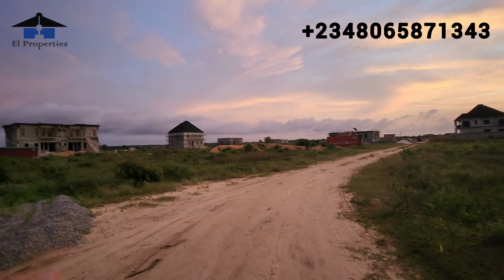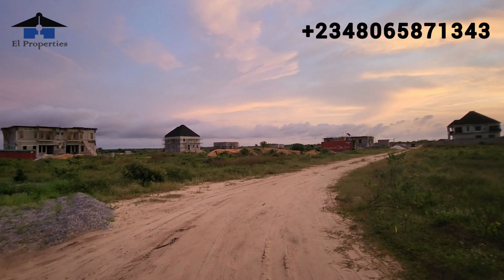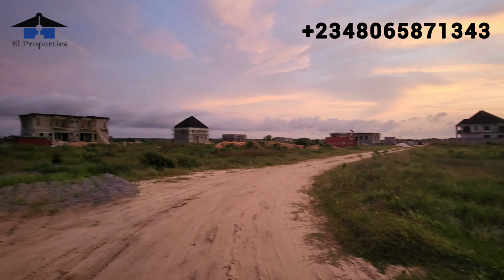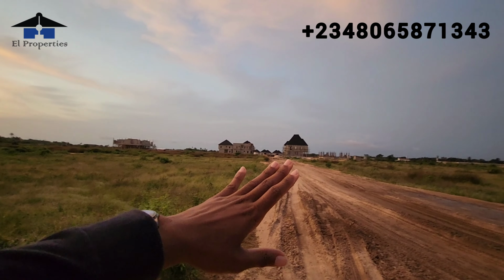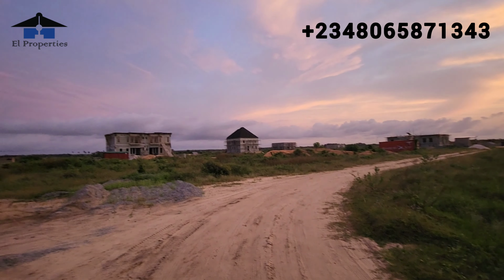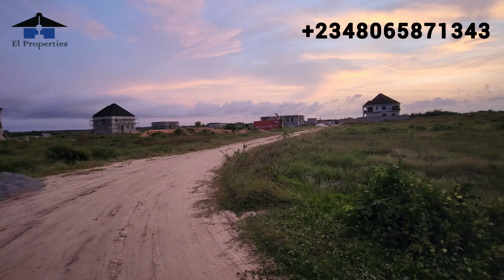Remember, this is a genuine land. It comes with a CFO, and that is the reason why clients have the confidence to start building. Because if these lands were in dispute or were not genuine, trust me, nobody would be building here. The government would have come and sealed up this estate. But you can see a couple of homes around us here. Like I said, we have more than 10 homes, not counting the bungalows, because the bungalows on their own are about 10 units. Just duplexes, we have up to 10 right here in Imen Estate Phase 3. So, smart investors, this is the best time to secure a land here.